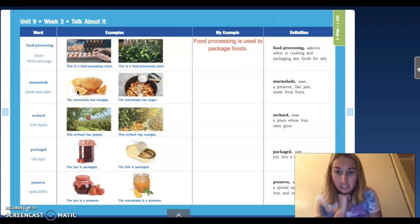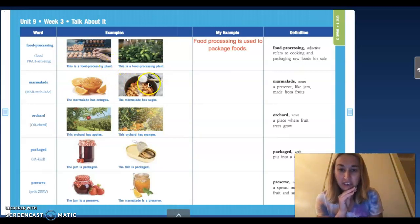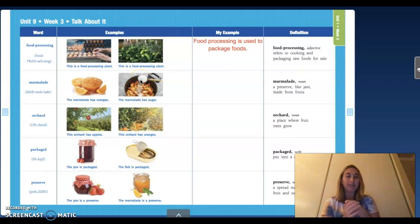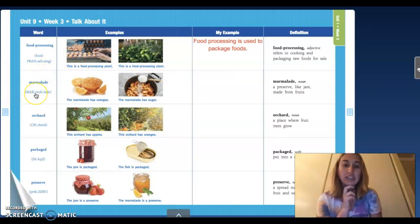I see oranges, and then I see a bowl with what looks like some jam or some sticky material. And then I look over here, and I see some more fruit or some more oranges cut up in a pan. And it looks like they're sprinkling sugar over it to make it even sweeter than it already is. So let's go back to our vocabulary word right here. And let's look at it. And I want you guys to say it with me.